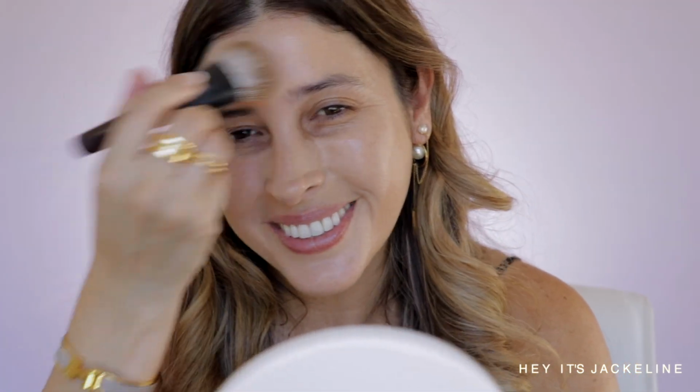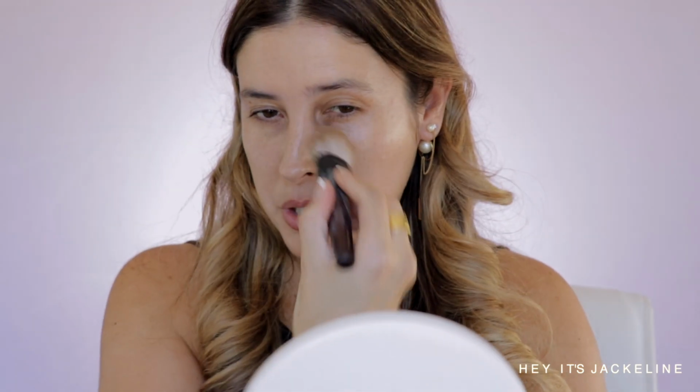It doesn't feel oily, but actually velvety. It does have a light coverage. I do have some redness, some freckles too, and it's not necessarily covering them. I think like a light to medium coverage. That's what I'm achieving with this.